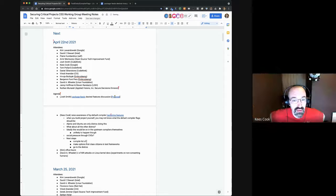Yeah, the link I gave was the example wiki that Ubuntu publishes about what their default flags are. Some of those are about optimizing how the linker behaves and some other things, but the bulk of it are the security features that are enabled by default. Okay, so I would say that's the list.